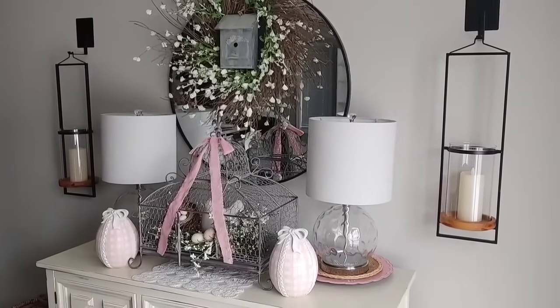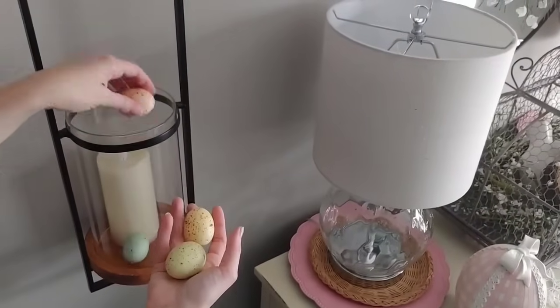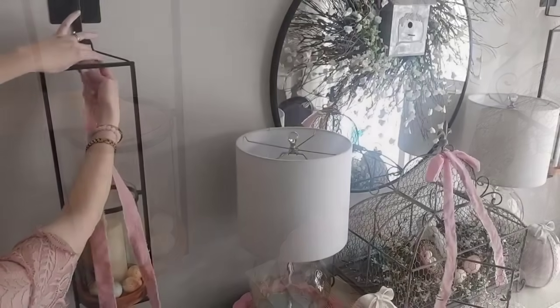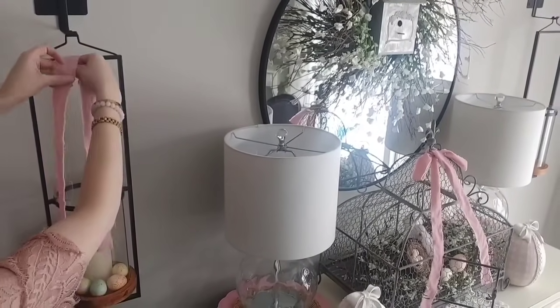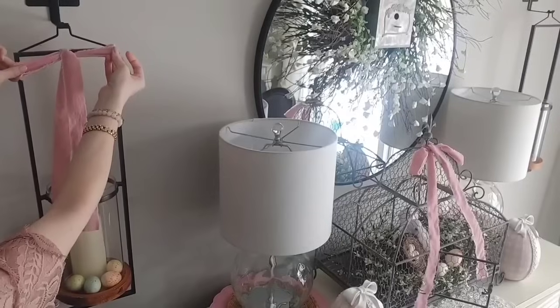I think this display is looking so pretty, but we definitely need to add something to the candle holders. I didn't have a lot to work with. I couldn't find my mini wreaths that I wanted to use, so I decided to go in with some of these eggs from Michaels. And then I'm also going to add a ribbon. It needed some pink up here, and I didn't have any pink candles, so I thought the ribbon would be the next best thing.